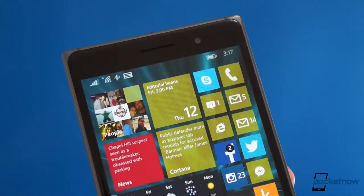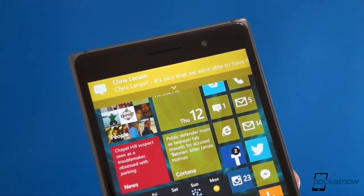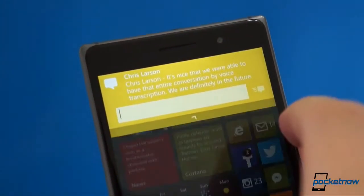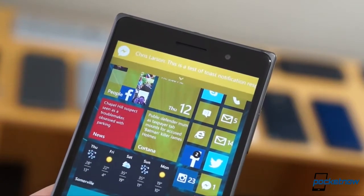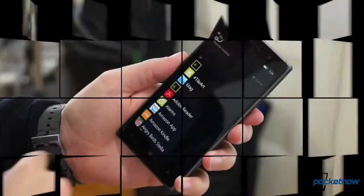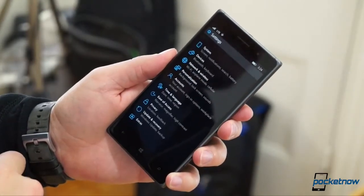And then there's the quick reply feature. When you get a text, just swipe down on a toast notification to call up the keyboard and reply. It doesn't work for email or third-party messenger apps like Facebook at the moment, but it's possible those will be added later. Number 3, the settings screen.